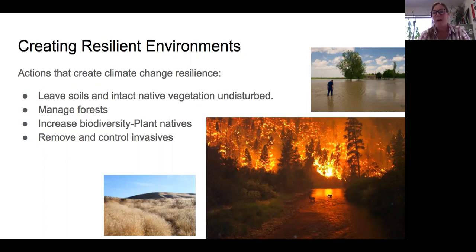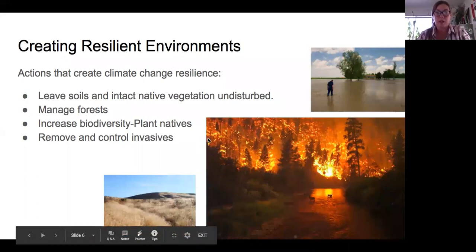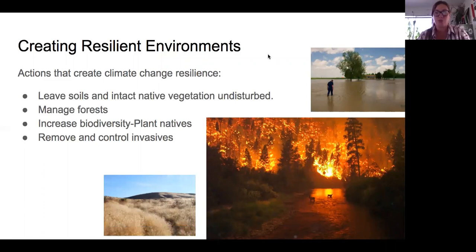So I just want you to keep in mind, as we're going through this information, that actions that are going to create climate change resilience in our ecosystems in this area are leaving soils and intact native vegetation undisturbed. One of the best things that you can do is just to not disturb things in the first place. So if that's a possibility, let's say you've purchased a piece of land and there are some native plants there, if you can not disturb what's there, that's obviously first and foremost. As soon as things become disturbed, we invite those invasive plants in, which we'll be talking about in a second. Managing forests: manage them for density, for health, increasing biodiversity by planting natives and a variety of natives, creating the conditions for the natives to grow that would naturally grow there, and then removing and controlling invasives, which is what we're going to talk about next.